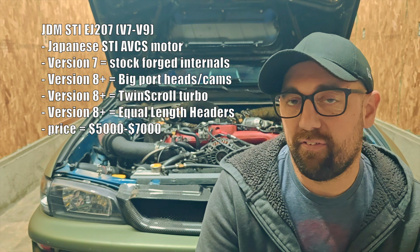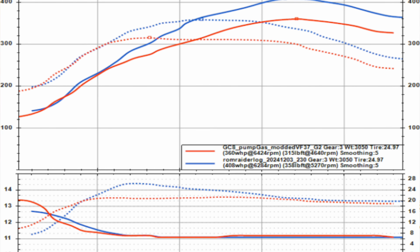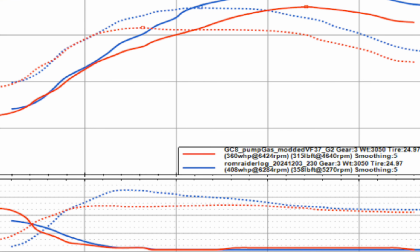And I modified the VF37 on this, so it's a little bit more powerful, but I try to stay around the maxed out of a stock turbo with the 85. Personally, you may want to do something a little bit different.